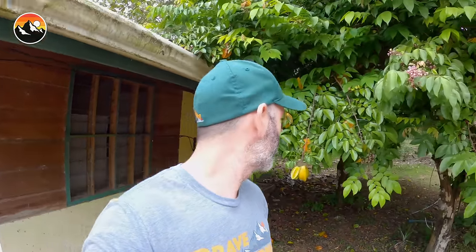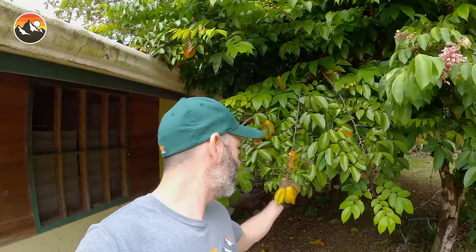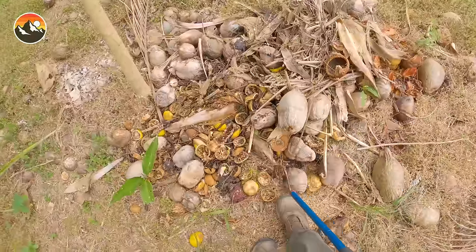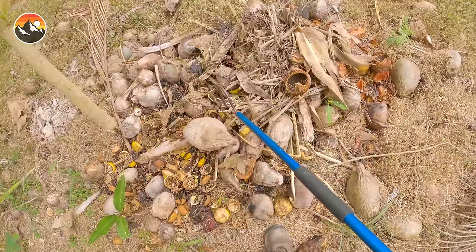So my reasoning for going in this direction is because this is a star apple tree. Check that out. Very fragrant fruit. All this fruit needs to be eaten by something. So what happens is rodents and other species will come to eat the fallen fruit, and maybe there might be snakes in ambush waiting for them.